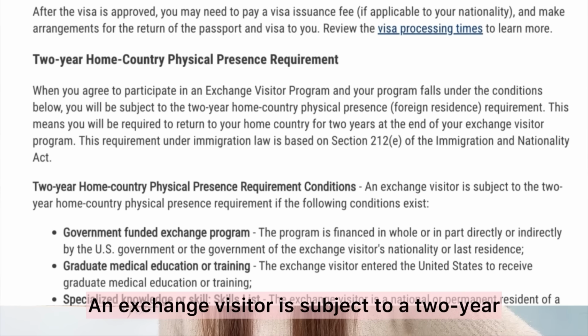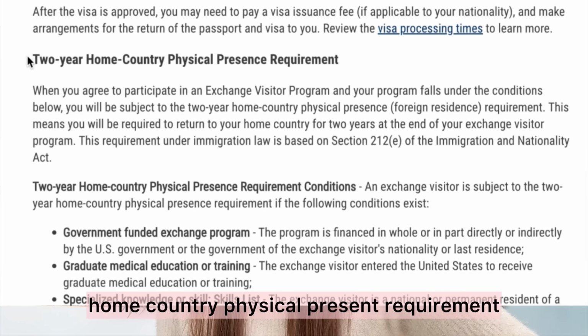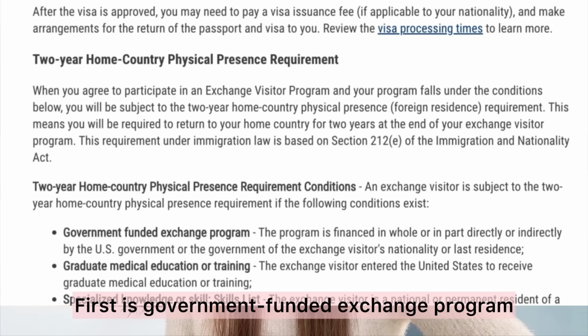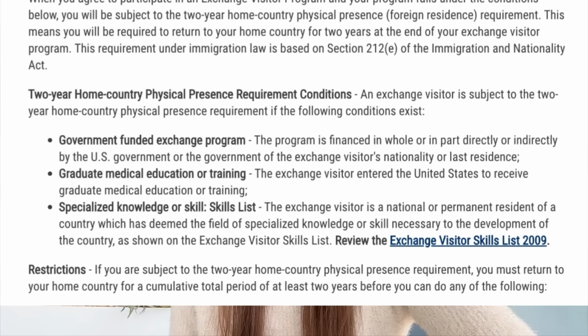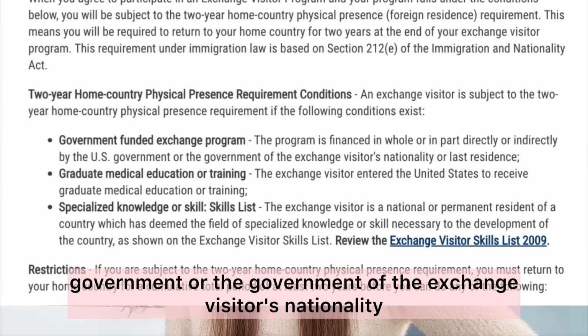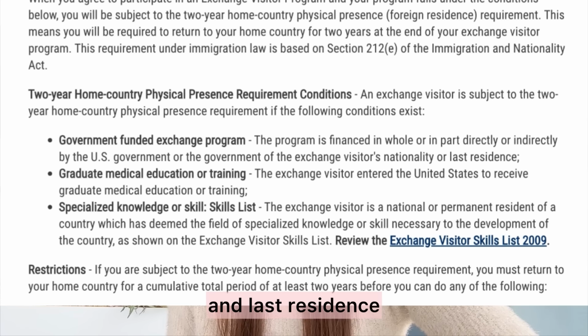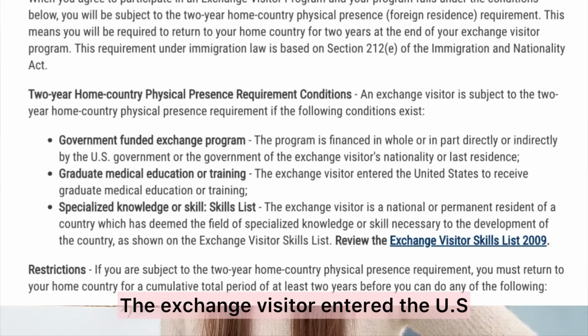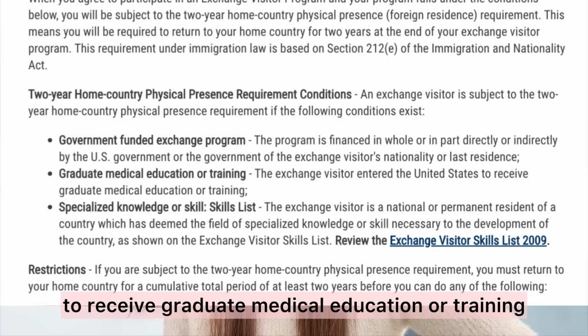2-year home country physical presence requirement conditions. An exchange visitor is subject to the requirement if the following conditions exist. First, a government-funded exchange program, so the program is financed in whole or part, directly or indirectly, by the U.S. government or the government of the exchange visitor's nationality and last residence. Second is graduate medical education or training. The exchange visitor entered the U.S. to receive graduate medical education or training.